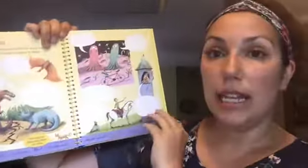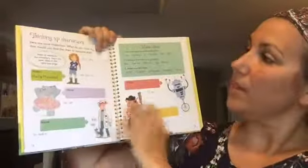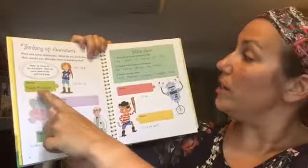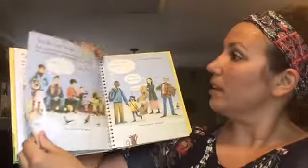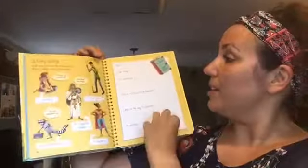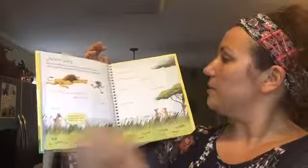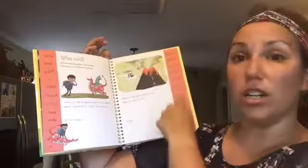There's a little activity like speech bubbles, like tell what's happening in this picture. Thinking up characters. She likes to, their name, and they give you ideas, name ideas or nicknames. Inside their heads, doodle a character, so you can even make your own character. There were a few pages in here that I was just in love with that I want to find. So there's an action story you can write, action words, there's words on the sides of each page.